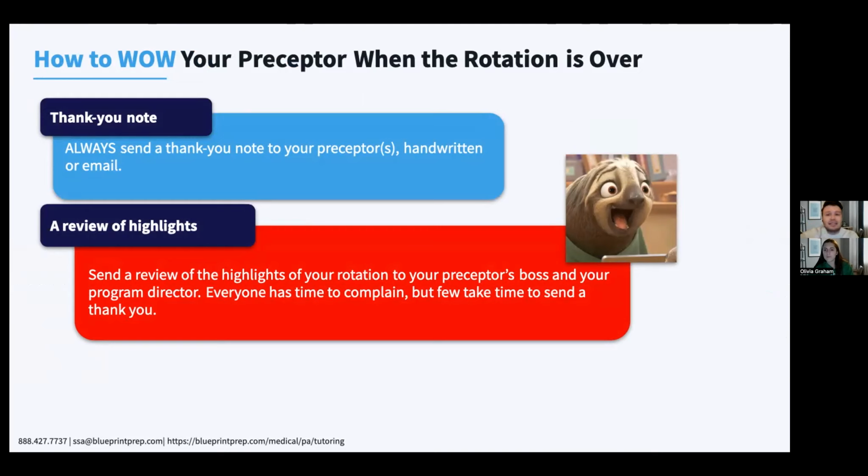So I would ask at the end of my rotations, only ones that I felt really well about or were specialists I want to go into. I'd say, hi, would you mind if we exchange contact information just in case I would need a reference or something like that? Would you be willing to do that? Yeah. That's a really important part of your rotation.